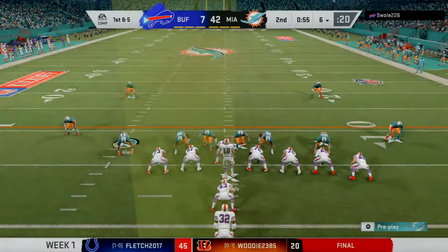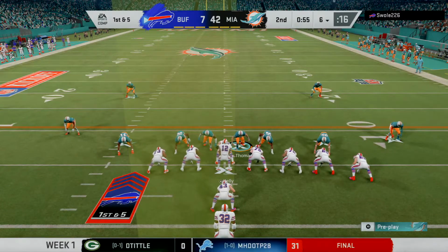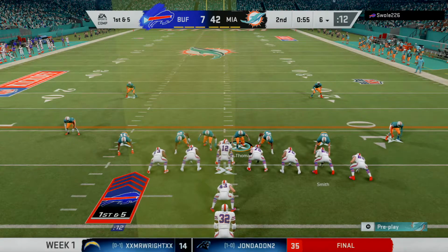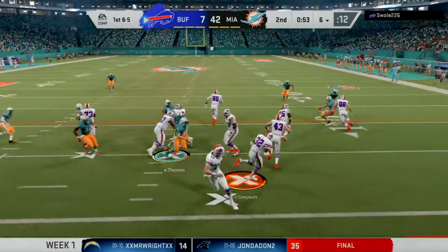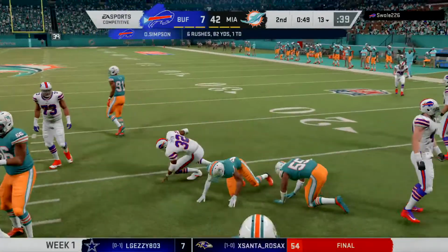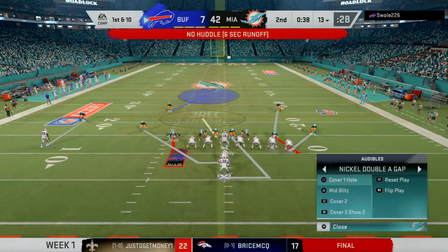A boost here to start the drive. After the penalty, it's 1st and 5. Now a give, right side. It's Simpson, and they'll bring him down right around the 13. It's a 7-yard gain and good enough to move the chains.